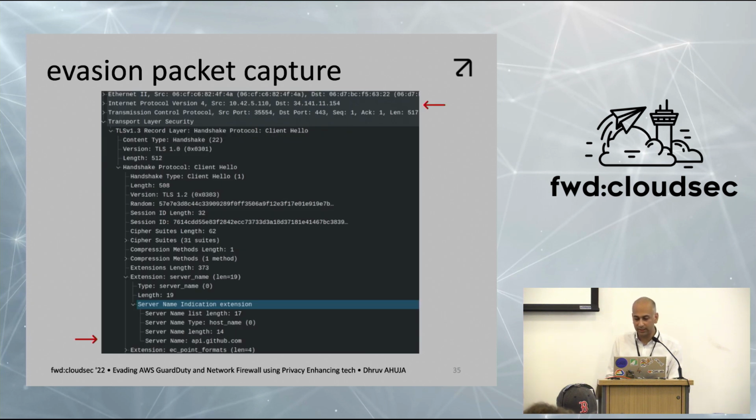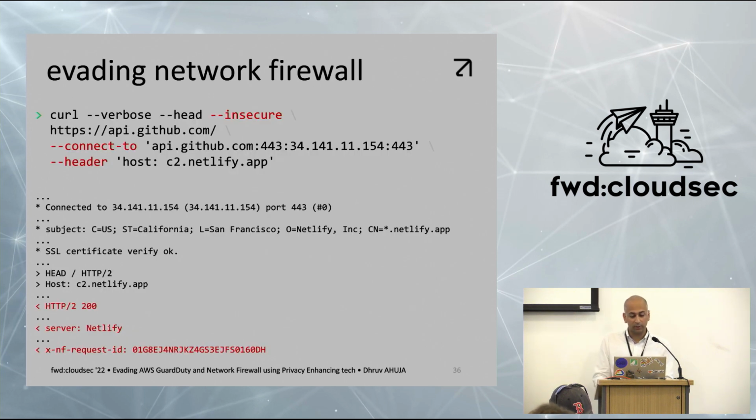And we will see the packet capture of this from Wireshark now. In the first line, you see that the IP is the one we specified. But deep down in the payload, inside the TLS handshake, the server name extension is set to a server name value of api.github.com. And there we go. It has been able to connect. It receives a certificate from Netlify. The headers also confirm that.